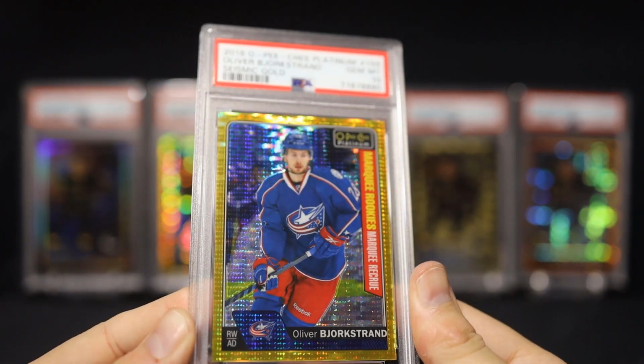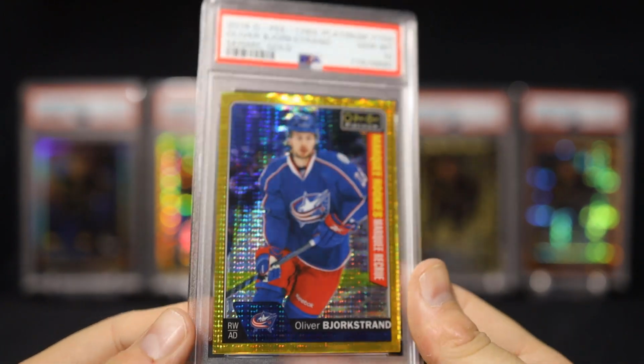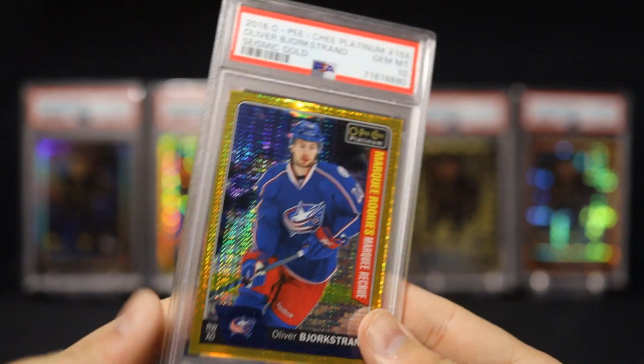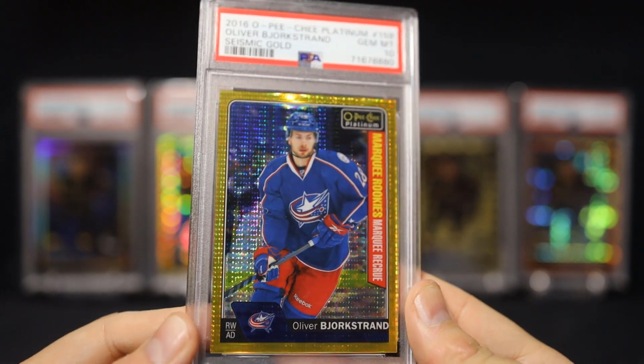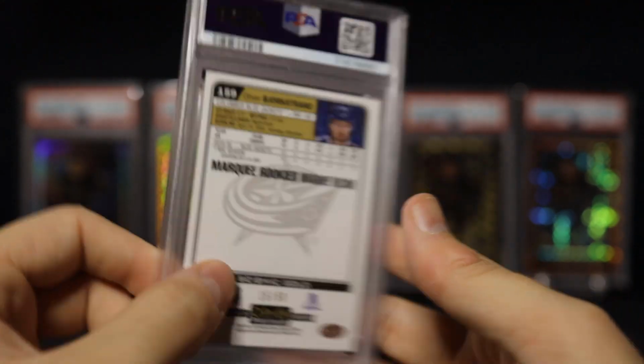Bjorkstrand Seismic Gold PSA 10. I just auctioned one of these, and I think it sold for like 20 bucks. So no respect for Bjorkstrand in the hobby, but fair enough. I mean, he played on Columbus and then went to an expansion team, so I'm sure there's not many people collecting. Plus, he's just a third liner type of player. But I just remember him scoring a ton of goals in junior, and I've always liked him since then.